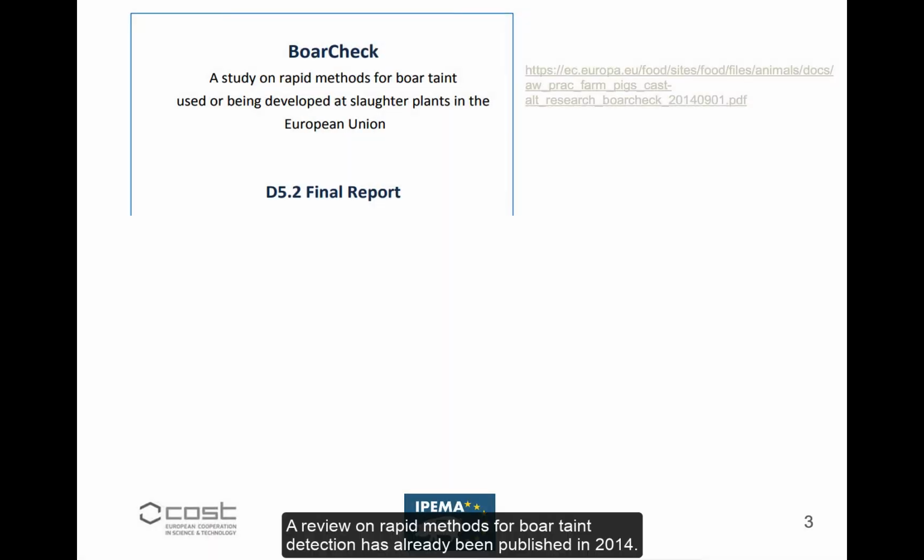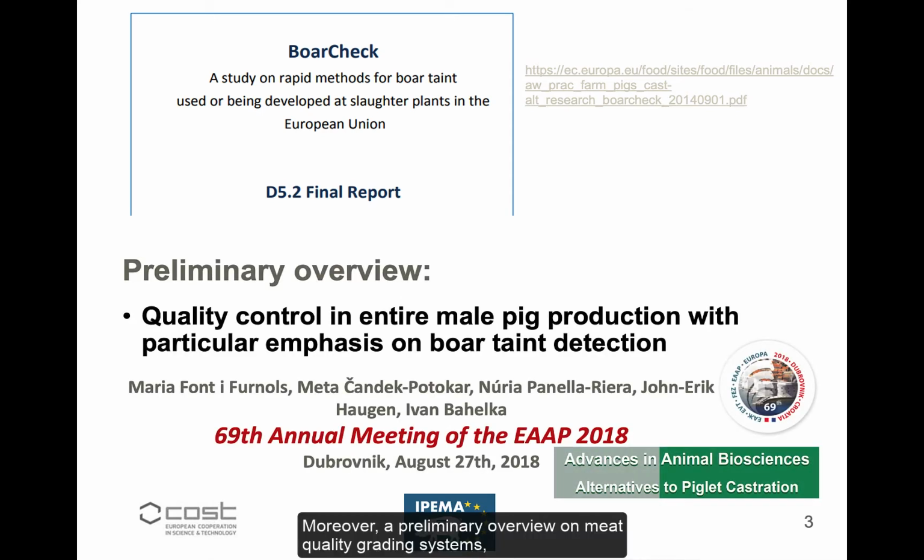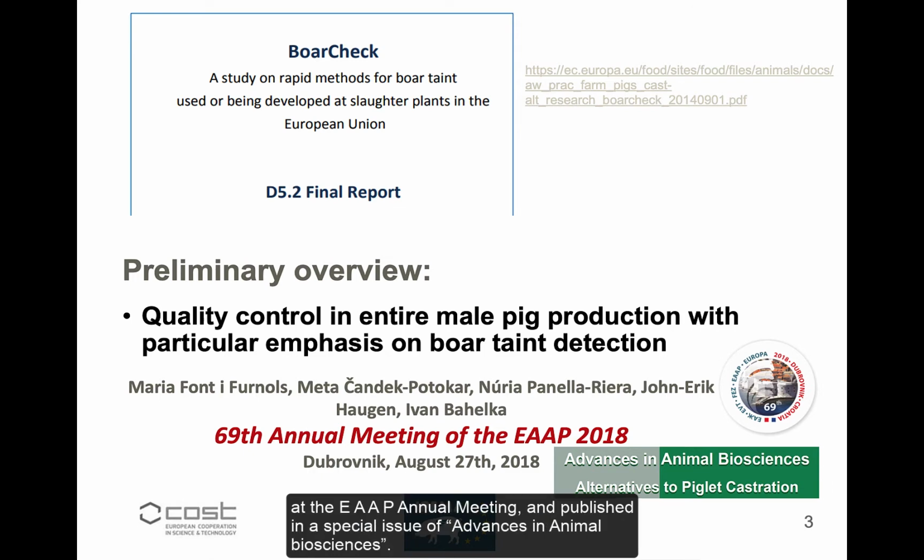A review on rapid methods for boar taint detection has already been published in 2014. This was the final report of the EU-supported program BoarCheck. Moreover, a preliminary overview on meat quality grading systems and their potential for online use was presented in 2018 at the EAAP annual meeting and published in a special issue of Advances in Animal Biosciences.